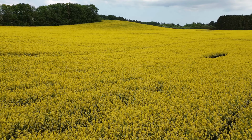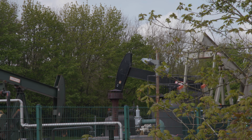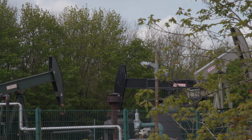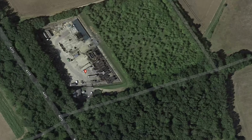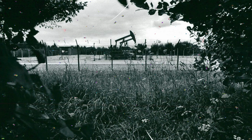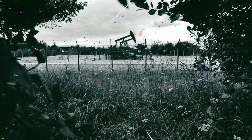This isn't Texas, nor is it Saudi Arabia. These nodding donkeys operate in the largest onshore oil field in the Western Weald Basin, in Stockbridge, Hampshire. Larkwhistle Farm is home to the main well. They've been drilling for black gold here for 35 years and still extract thousands of barrels a day.